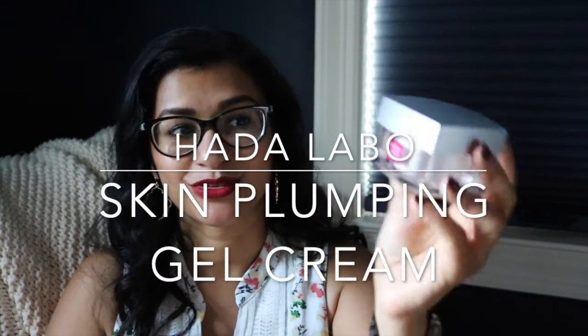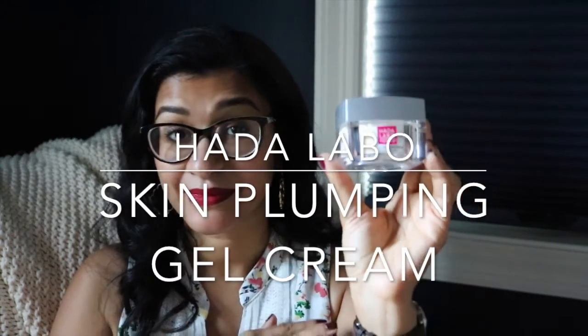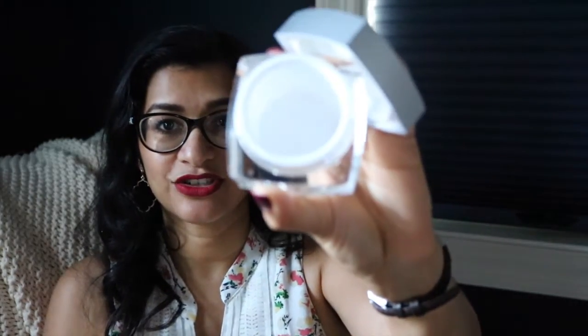Speaking of drugstore level hyaluronic acid creams, I just finished up this one, the HADA LABO Tokyo Skin Plumping Gel Cream. This is one of my favorite hyaluronic acid gel creams. I generally switch between this one and the Neutrogena Hydro Boost for dry and sensitive skin. Both of them are hyaluronic acid based gel creams. Both of them come with these little protective caps, and I finished them completely. So there's really very little to show you.